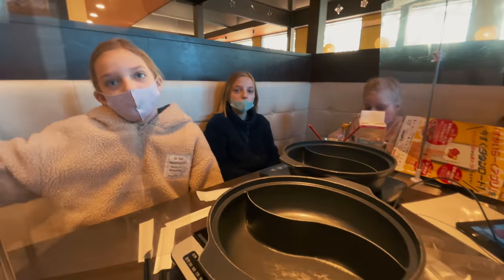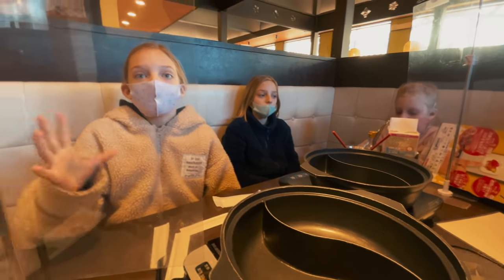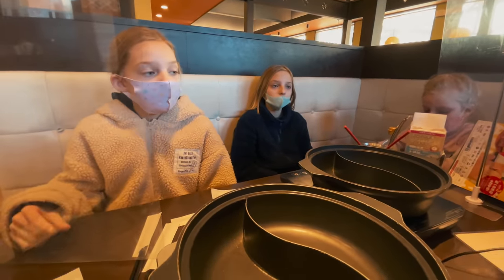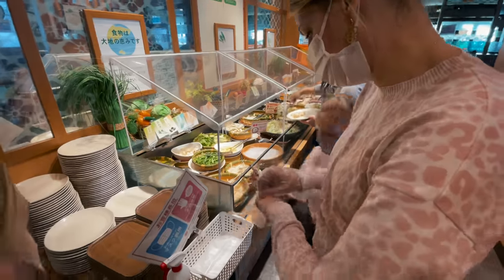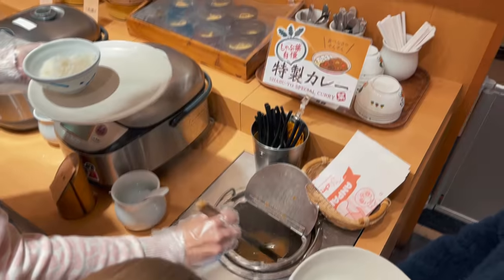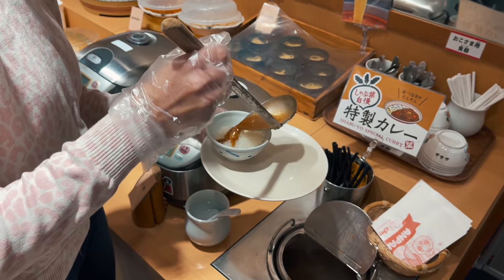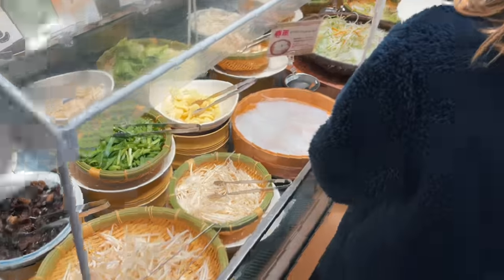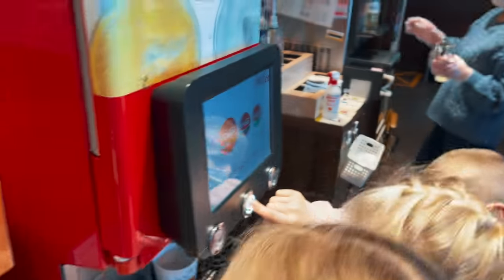And we're gonna get the stuff. Should we go get our drinks? And there's also a salad bar, guys. Yeah, and you need to put gloves on to get it. Okay, should we go? Get your glove on for our buffet. Okay, you can get your rice and you can get some curry. Oh, it's spicy. So these are all the things you can put into a shabu shabu to cook it. Cool, huh? Getting their drinks at the drink bar.